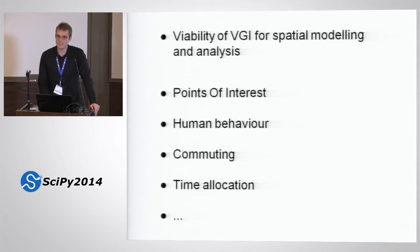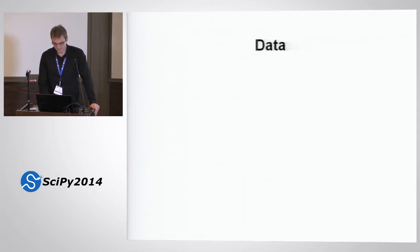For example, traffic data. You can see where people stopped at the traffic lights or at a jam. You can see how long it took them to get on the road again. So it can be used for these purposes also.